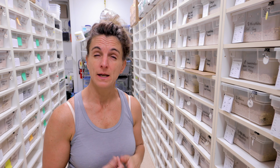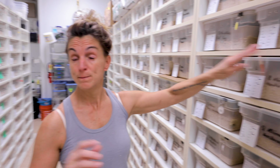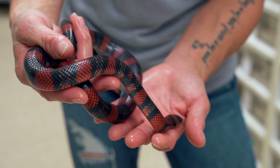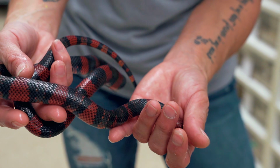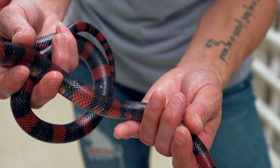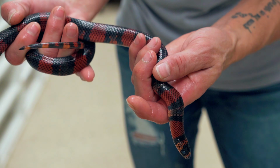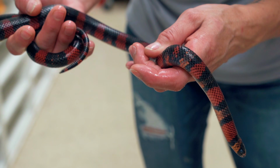I work with a lot of different kinds of Honduran milk snakes. They're a little bit larger than, say, your corns and kings, which makes it a little bit different and kind of neat. As with all milk snakes, they can vary. This guy here has a lot of the black pigment. They can have less than that and a little bit more yellow or orange on them.